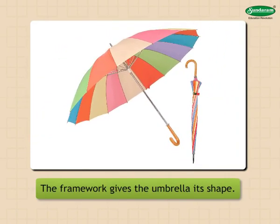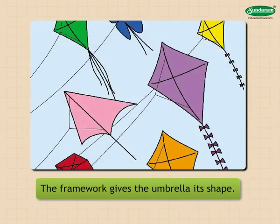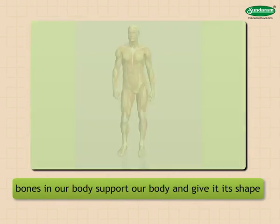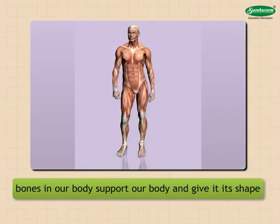The cloth gets support. The sticks of the kite support the kite's paper. In the same way, bones in our body support our body and give it its shape.